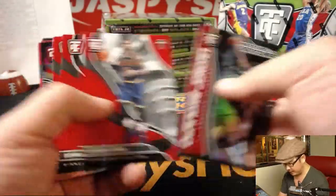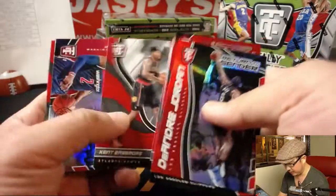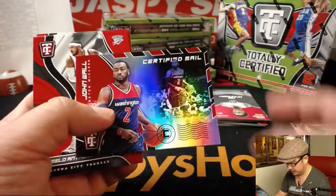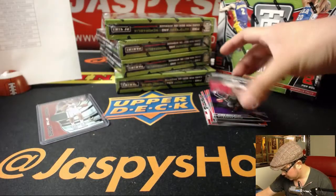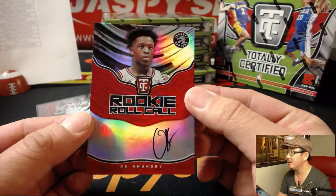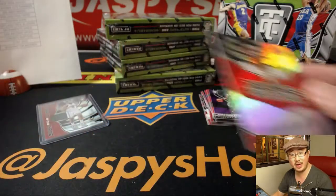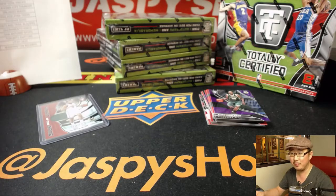There's fun inserts in here too, which I like. These aren't numbered, but those inserts obviously will ship. Certified mail, John Wall. Our first rookie autograph is rookie roll call, Anuobi. Feel free to use the entire canvas there, sir. There's plenty of room.